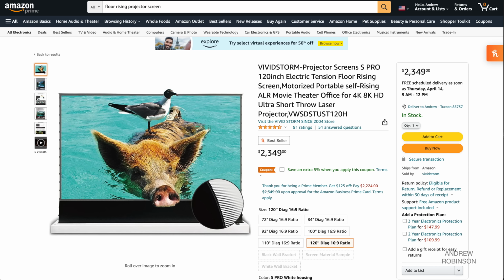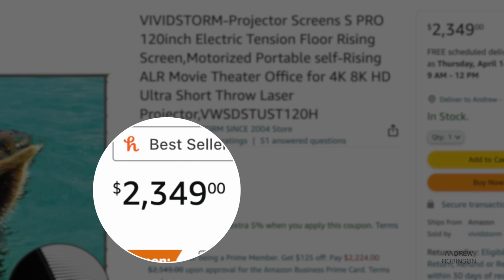Now, we could go with one of these new floor rising screens. However, that would require me to have the case visible in the room, which I don't want to do. Or I will have to build a box to house the case and potentially even raise it up off the floor so that it could ascend to the proper viewing height. Oh, and those floor rising screens, they aren't exactly cheap either.